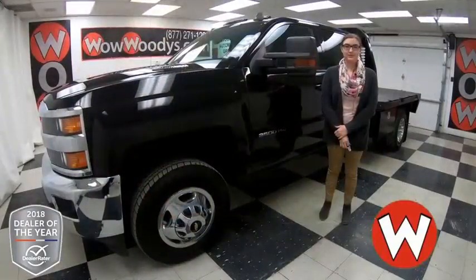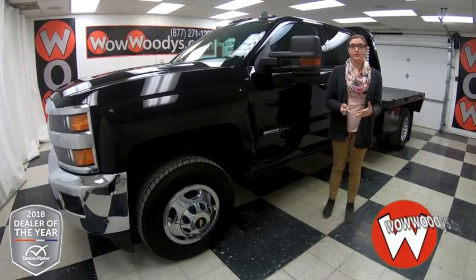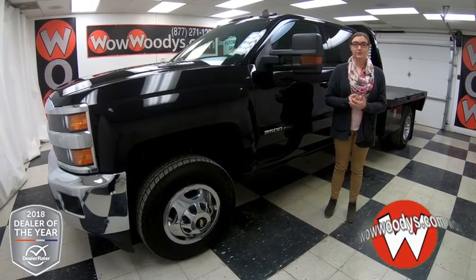Hey everyone, today I'm here with this 2015 Chevy Silverado 3500, and if you're looking for an incredible truck that has a chassis cab and tons more, then you're going to want to check this out.